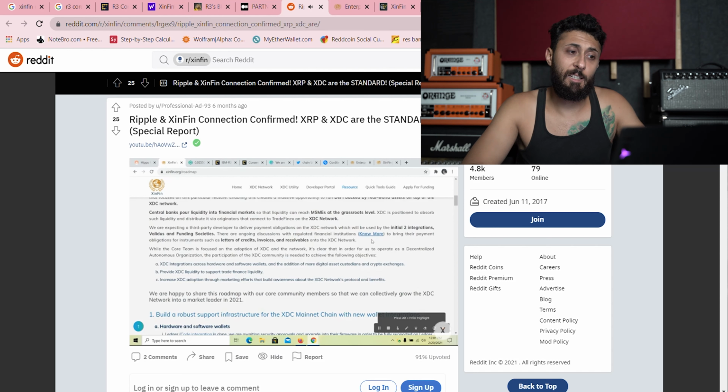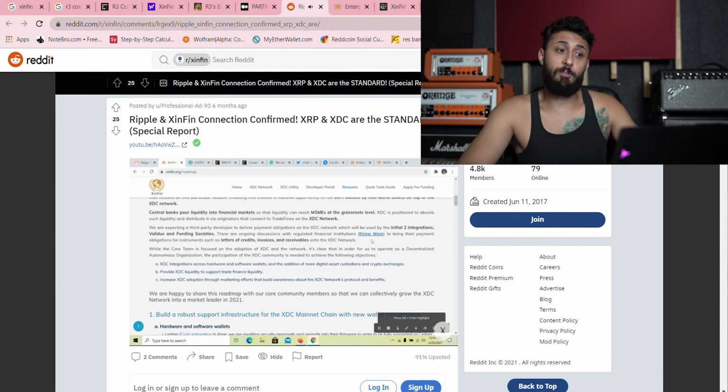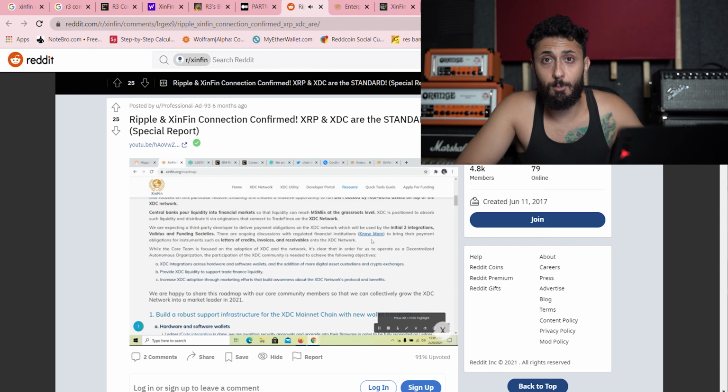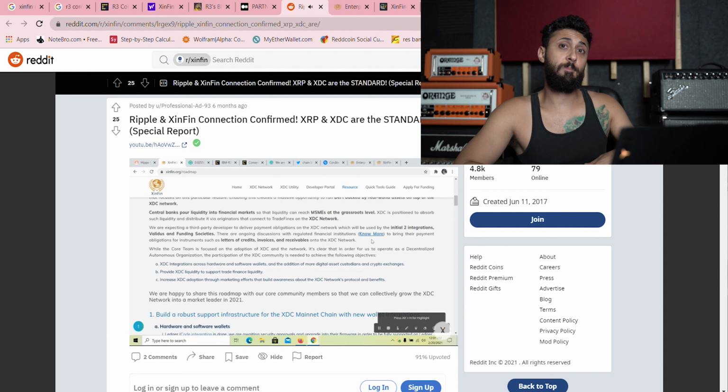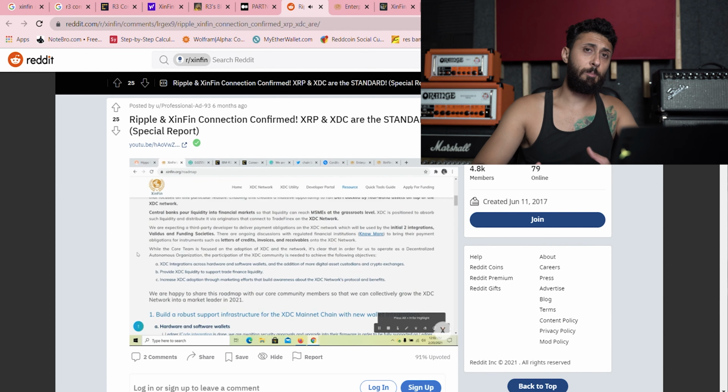Because if there's a conspiracy saying that Ripple could take over the banks and become a globalized currency and huge, if that is the case, and this is technically a confirmed connection to Ripple, then if Ripple does well, technically Xinfin will do just as well because they'll be together. So something to keep in mind when you're looking at something like Ripple as an investment.